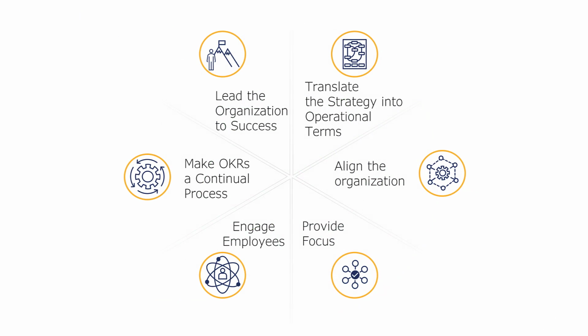So I hope this has been useful to you. It's our experience that if you take a look at all 6 components, you have an effective evaluation of your organization's ability to be successful at strategy execution through OKRs.